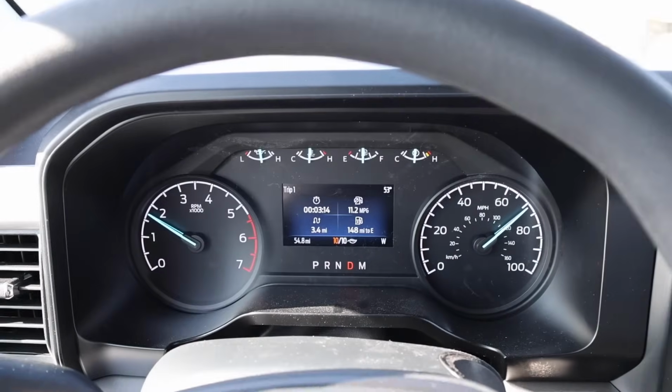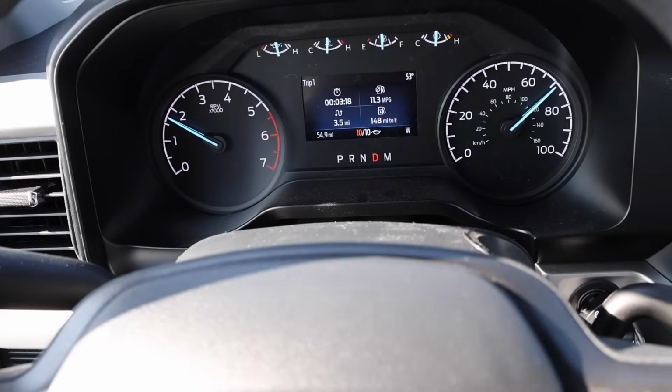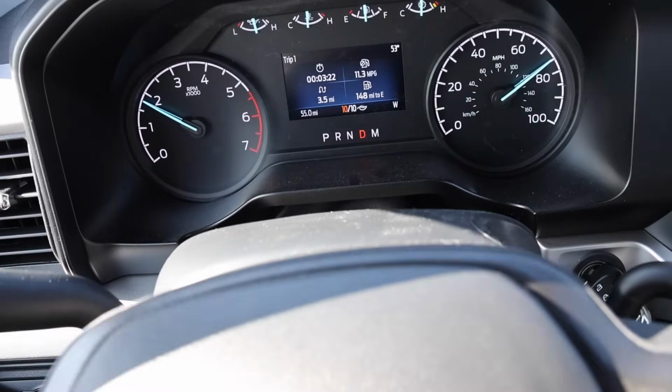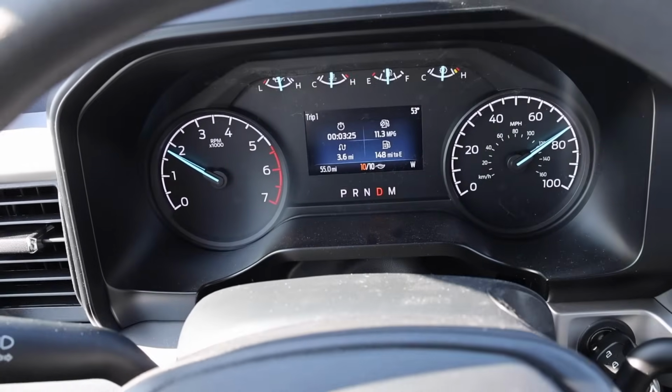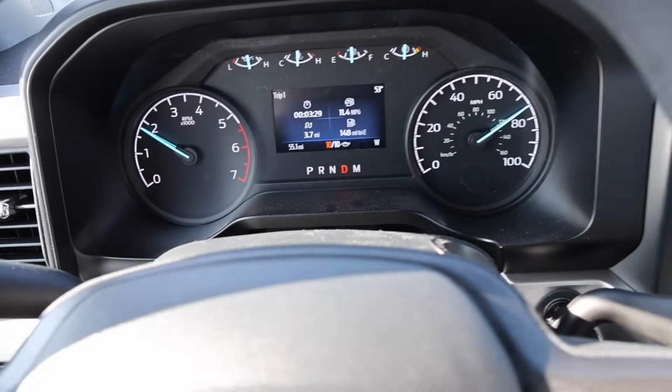So let's go ahead and check out the RPMs here. I'm going about 75 miles an hour. I have the truck in normal mode, but I'm going to put it in eco mode because it's only fair, because it's available. So we're doing about 70 miles an hour now. Let's go ahead and get up to 75 again. So at 70, yeah, we're at 1800 RPMs. That's so nice. Just under 2000.